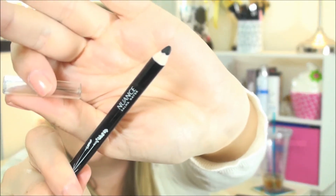It is so wonderful in the waterline. It's so creamy. It glides on like a dream. Even better than the Urban Decay 24/7 Glide On liners. Like in the inner rim, I freaking love this. That's the only way that I wear this. I don't wear it on my upper lash line, but you totally could. It is a really rich dark black and it's just wonderful.